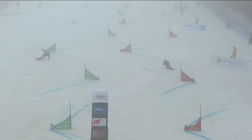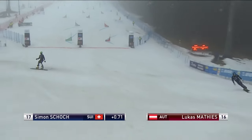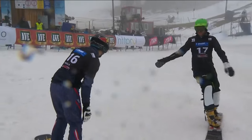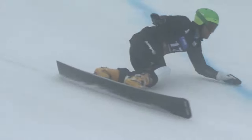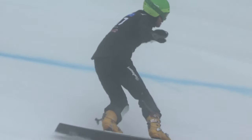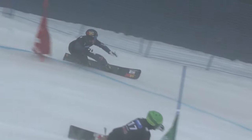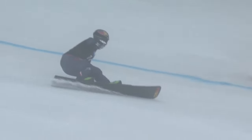And Mathis is going to carry nice advantage into the second run. 0.71, nearly three quarters of a second. And Mathis taking that form from qualifying into finals today. Impressive riding from the Austrian. Started the season with a third place in Kareza.